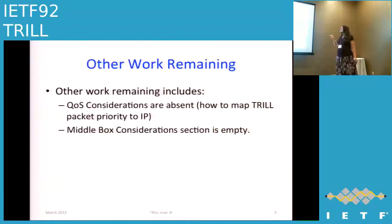And other work remaining includes a QoS considerations section, and there's the Trill packet priority. We just have to say how we map that to the IP TOS bits, and we've just been too lazy to do that yet. We can argue about it later once we've proposed something, but I don't know that it's actually that difficult.